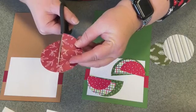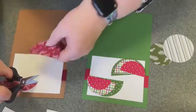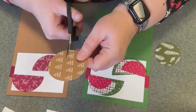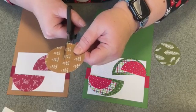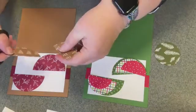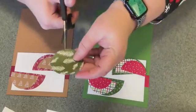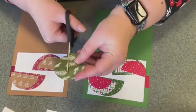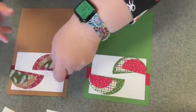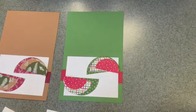All right, so we're going to do the same thing over here, and we'll get our top and bottom. Now this one I did make directional, so I'm going to be mindful of how I cut so that my trees stay right side up. I'll have to go here and here. And then last but not least, we'll do our mossy meadow. There we go.